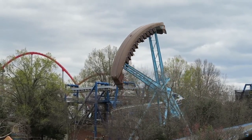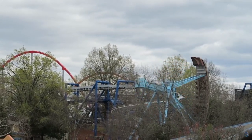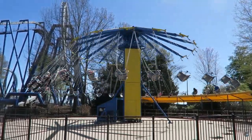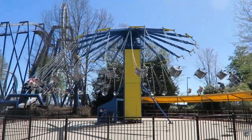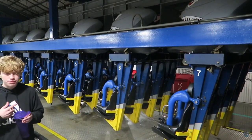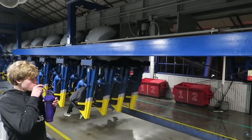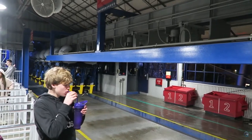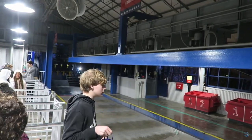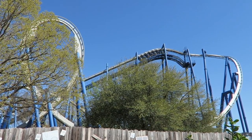You also have their B&M invert, Afterburn. This is a new for 1999 B&M invert. This is my second favorite, I think, or third. I can't really decide. B&M invert on the planet. This is such a good ride. I feel like Carowinds should look over this ride. That's how I feel.